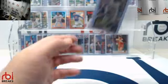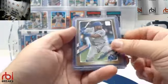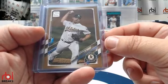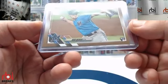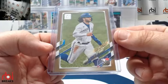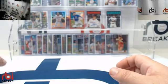All right, gold cards, numbered to 2021. We had 4. Maikel Franco for the Royals, Liam Hendriks for the Athletics, rookie Nick Neibert for the Marlins, and a gold Bo Bichette Future Stars for the Blue Jays.